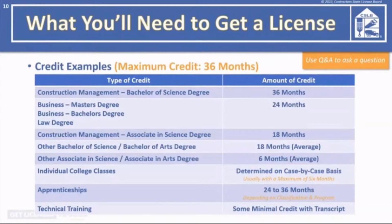This is the kind of credit you can expect to receive for your education. Note that for some areas, we are only giving you averages. You will see that your credit will be determined on a case-by-case basis. We're not going to be able to give you any more guidance than what you see on this slide. So our best advice is do not rely on the combination of your experience and education credits to barely hit the 4-year experience mark. There is always the real possibility you will not get as much education credit as you were hoping. Let's go through the chart from the most credit you can get to the least.